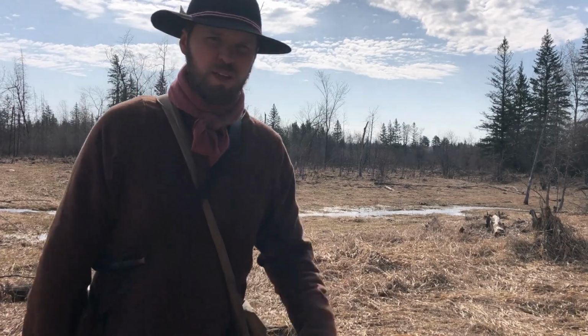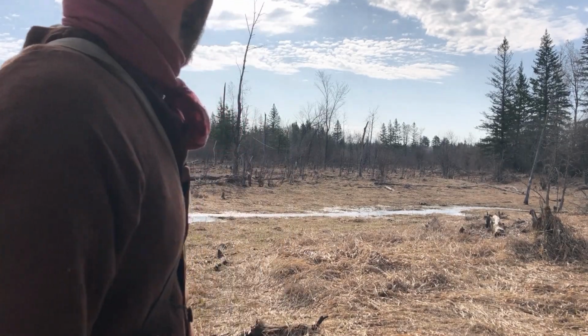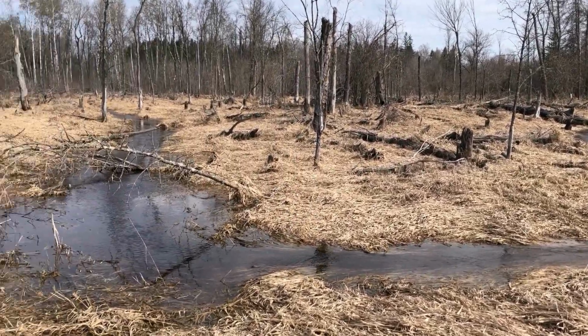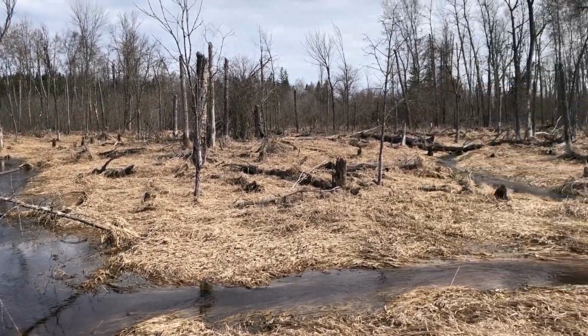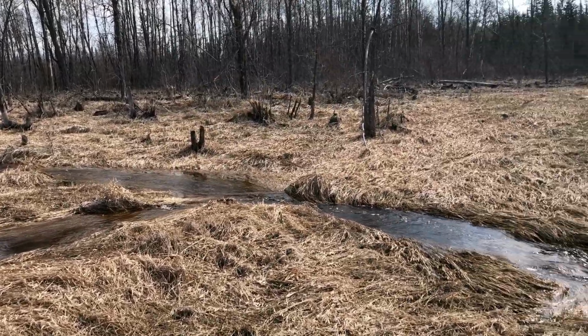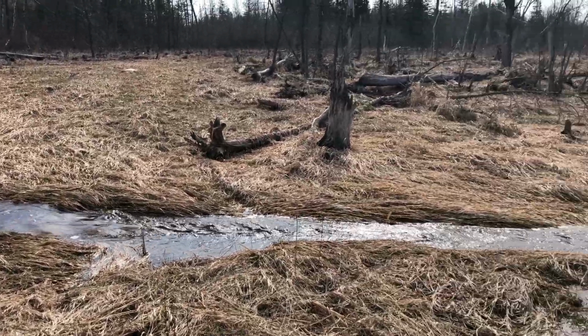I made it to that slough, but it looks like it should be crossable. Okay, guys, so these two little ditches here run out of the swamp back in there. This is a swamp bed, little runoff.